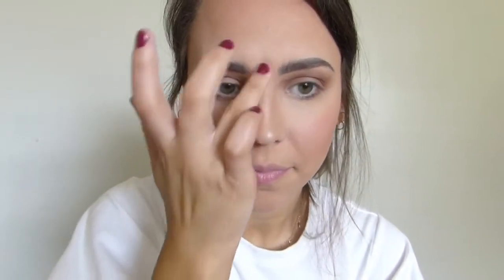I do this first because I don't want to get any eyeshadow product on my nose, so that's why I go ahead and start whenever my finger's clean. But that's what I do for the highlight on my nose. So once I'm finished with that, I'll do a little bit on my Cupid's bow, just to kind of add a little more highlight there. I'll rub it in with a clean finger whenever it's too much, kind of make that a little more natural looking.